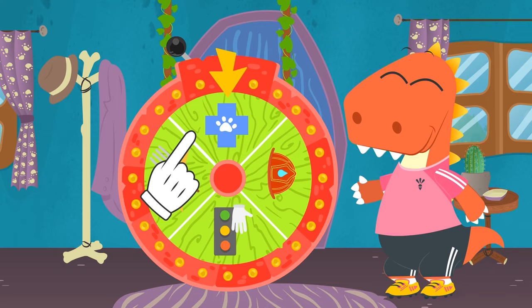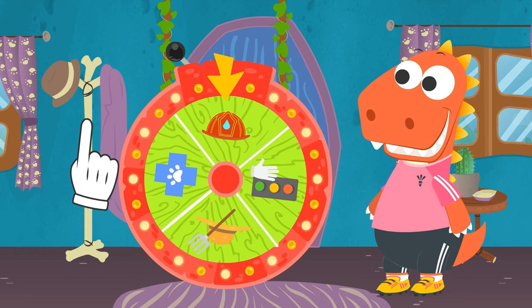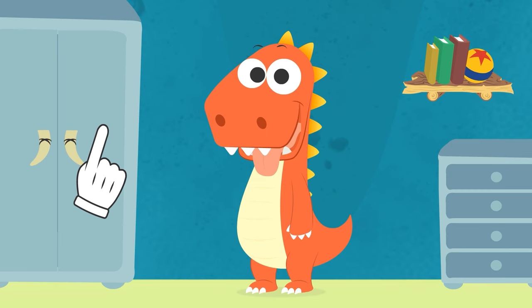Let's start it. I'm so curious. Can't wait to see the result. So cool. You got the vet. Come on, let's dress you up. Did you know vets are animals' doctors? Great. It'll be easier for you to choose the right outfit now.